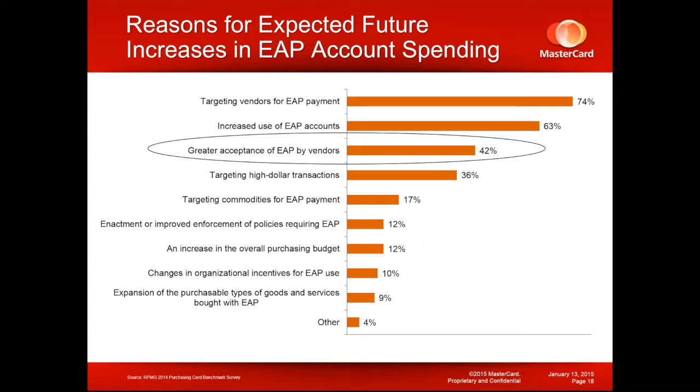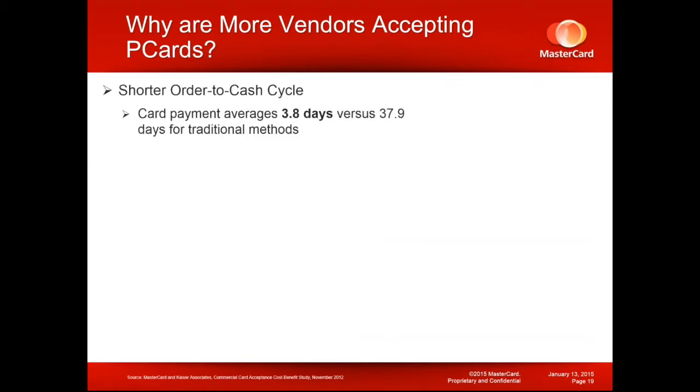But the real key point here I want to point out on this page is greater acceptance of virtual card by vendors. This is something that historically vendors have not been quite as open to accepting the card because, as I mentioned, you're getting larger transactions taking place on this card. So vendors have said, hey, we don't want to incur the fees tied to a card for these larger transactions. The smaller ones, okay, but these larger ones, we prefer a different type of payment. However, that's changing. And really the reason that it's changing is vendors are seeing more benefit, and these benefits that they're seeing outweigh the fees that they would incur.